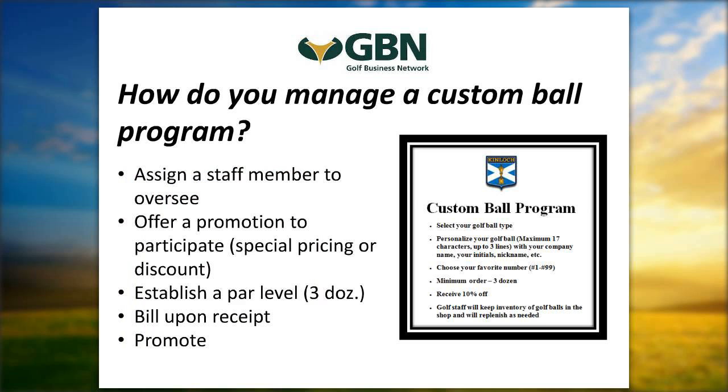And Phil, you mentioned this. You assign one staff member to oversee the program and be the point person on that. I think that makes a lot of sense. Sure. In the past, I've offered a promotion to participate, whether it's special pricing or discounts, just something that entices them a little bit. I think the benefits of the service and just knowing that you have your golf balls there and that the staff's taking care of you, you may not need to do special pricing or a discount, and maybe could even charge a premium on it. But obviously that's up to each operation.